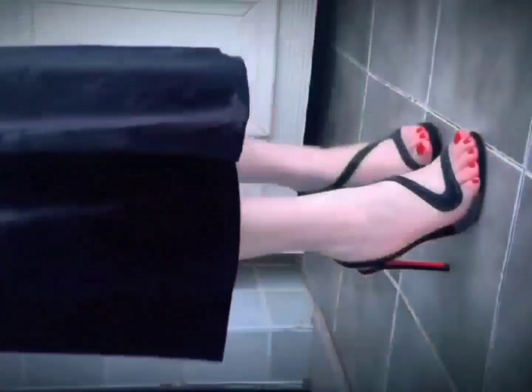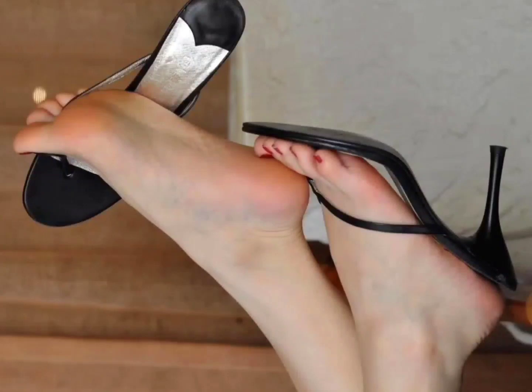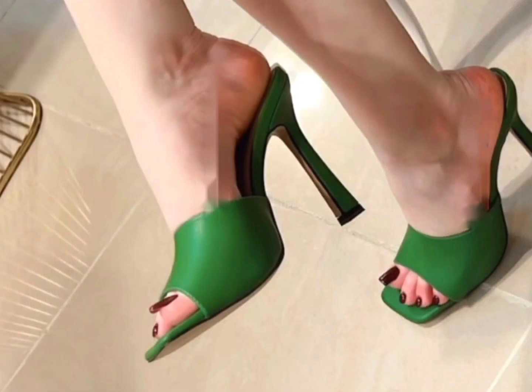A high pencil heel is a sleek and sophisticated footwear option that exudes elegance and poise, characterized by its long cylinder heel and narrow design. A high pencil heel can instantly elevate any outfit, adding a touch of glamour and sophistication, whether paired with a formal gown, a pencil skirt, or a pair of tailored trousers. A high pencil heel can create a stunning and polished look.